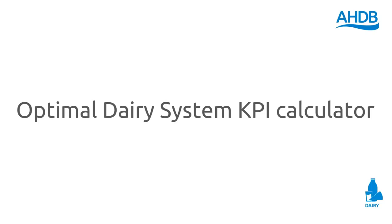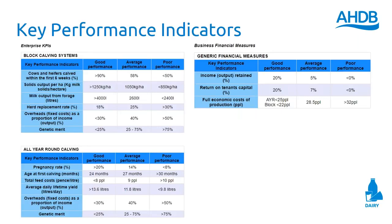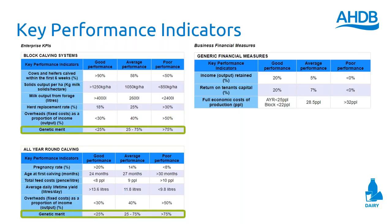But in addition, we've identified key performance indicators or KPIs for those systems in order to assist farmers in benchmarking and driving their progress. This slide lists all the key performance indicators that we've narrowed our selection down to. But tonight we're just going to be focusing on the genetic merit ones. So going back to Marco's opening slide, performance is determined by management and genetics. That's why we've felt quite strongly about genetics being one of those key performance indicators, as in order to drive performance, a key part of that is going to be the genetics. So knowing where you are and knowing where you want to get to is vital to that.